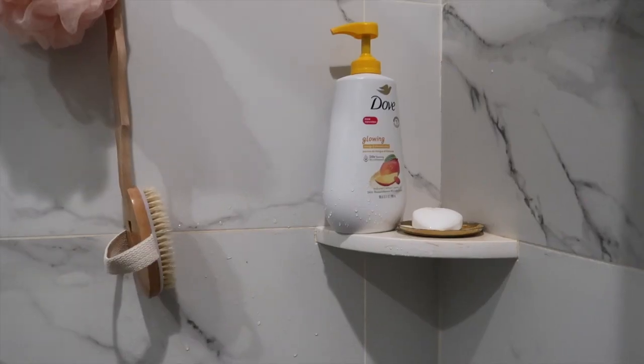And I like to start off my shower routine with exfoliating my skin. So I just take my exfoliating glove and begin to exfoliate all over my body, just to take off any dirt, dead skin that is on my body, especially after a super long day.